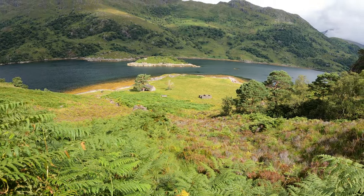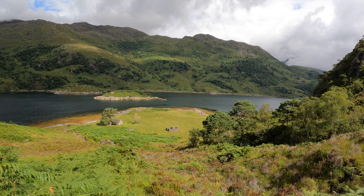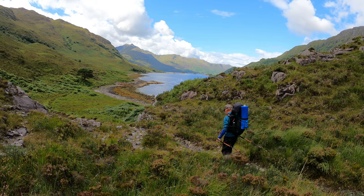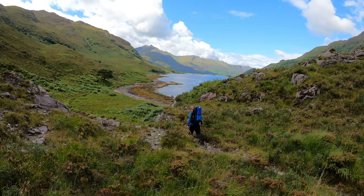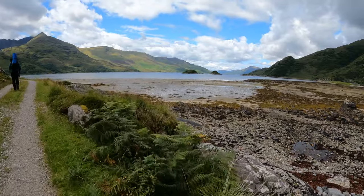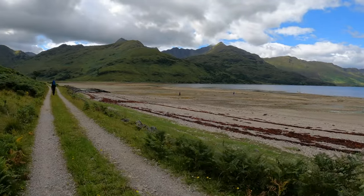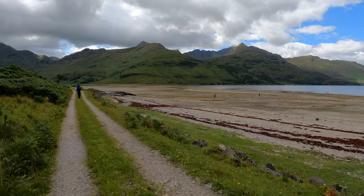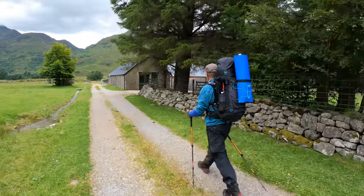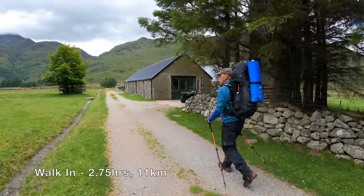That's certainly a remote spot. Access by boat. That's looking across to Larvin. It's looking really well. We're coming round to Barrisdale Bay. This is in at the Bothy. 2¾ hours, 11 kilometres.